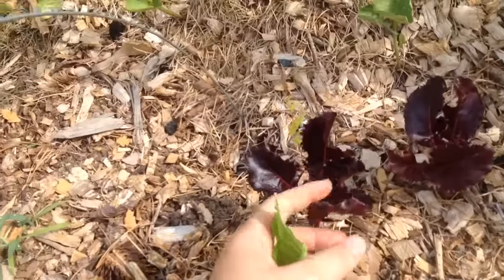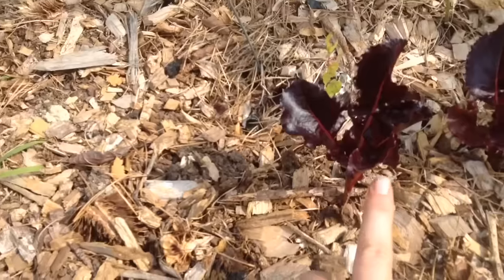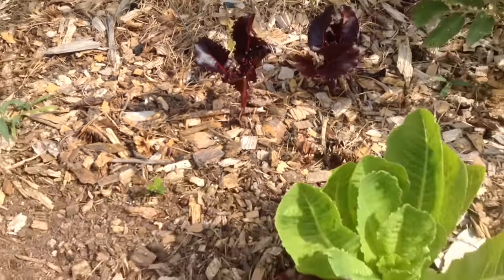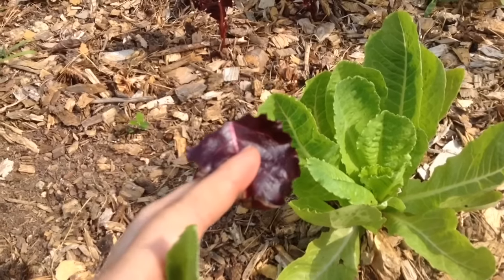Whereas this, I know for a fact, I'm not even going to taste it because I had to spit it out the last time I had it. It also lets out that white thing, that milky juice that tells you that it's bitter. And I'm not even going to taste it. I can tell you it is disgusting.